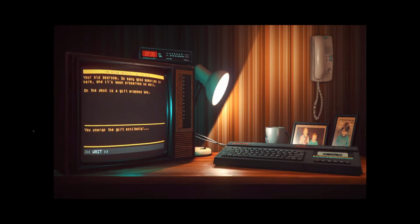You open up the gift excitedly. It's from our father. You can't believe it. Dad has found your old computer. A Futuro 128K plus 2. It's been preserved well in the attic and hopefully still works. If you'll notice, the keyboard we're typing on is a Futura 128K. Huh.